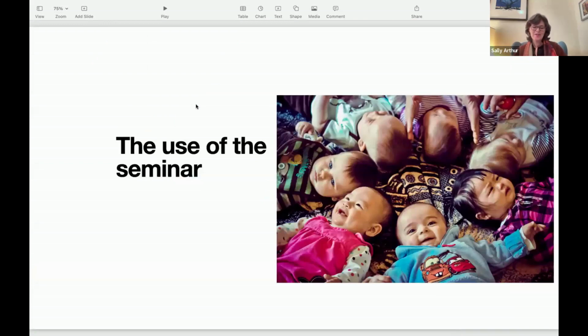The use of the seminar. So we've got 5 participants in the seminar. We've also got their baby selves. We've got the babies they're observing. There are lots of babies, and baby feelings can arise in and amongst the group. We think of them in the context of the baby being observed.